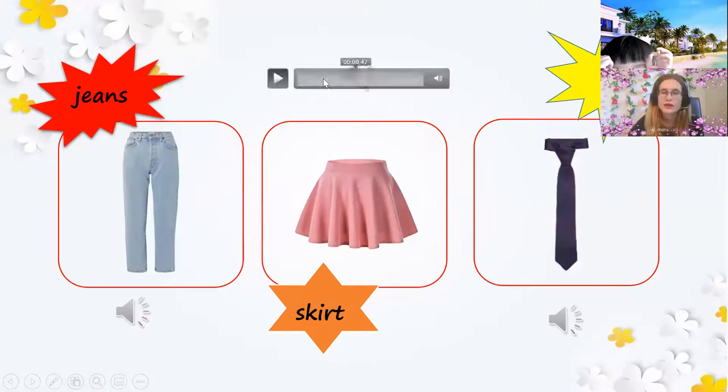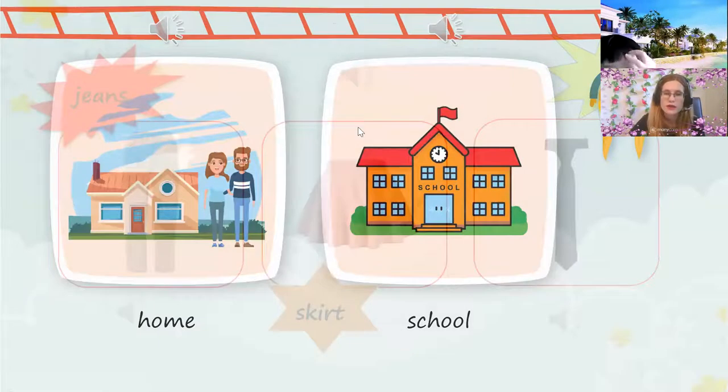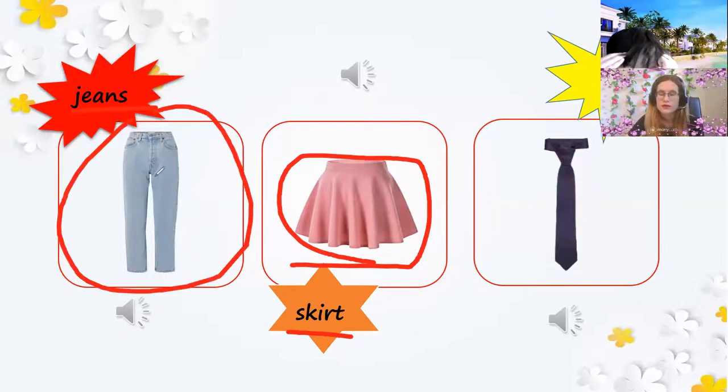Okay, let's go. Skirt. Skirt. Okay, so this one is a skirt. Skirt. Next one, jeans. Jeans. Good job. Next one, tie. Tie. Good work.